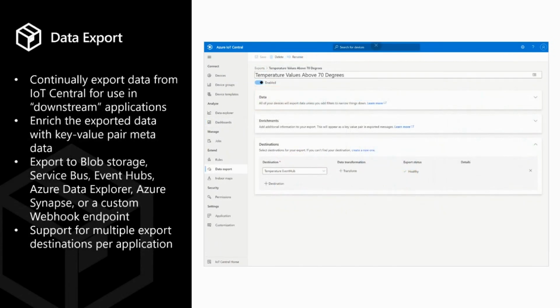As data is flowing through IoT Central, you want that data to move into downstream locations like we talked about. And so one of the core capabilities of the product is a capability that we call data export. Data export allows you to continually move data into these downstream sources. We support blob storage, service bus, event hubs, and the like, Azure Data Explorer, Synapse, and of course, custom webhook endpoints. We allow you to hook these up, and data is moved in a matter of seconds directly in. So when I was talking earlier about the 30 days of storage that we keep, it's not that we move data downstream after 30 days.